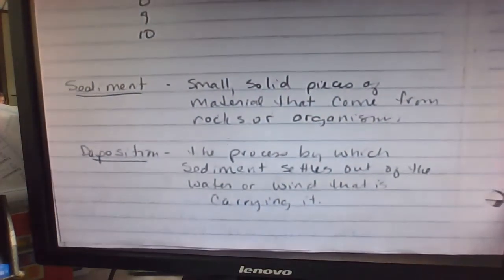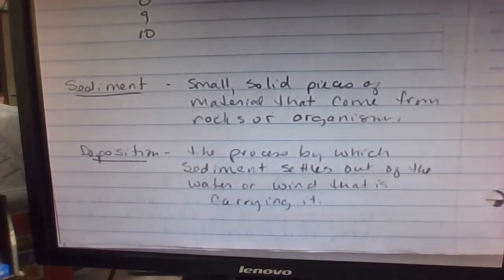Then deposition. Deposition is the process by which sediment settles out of the water or wind that is carrying it.